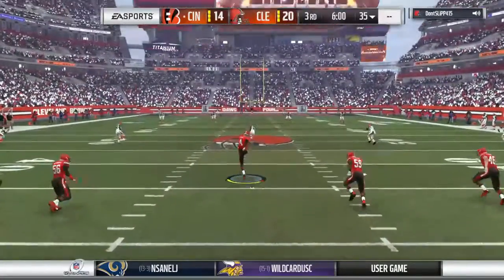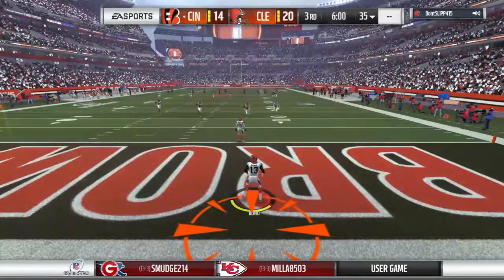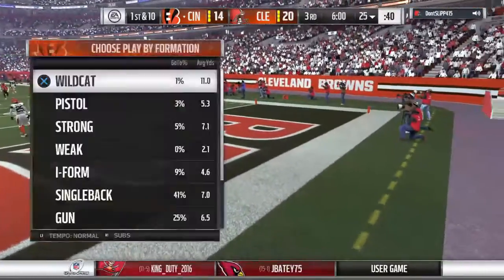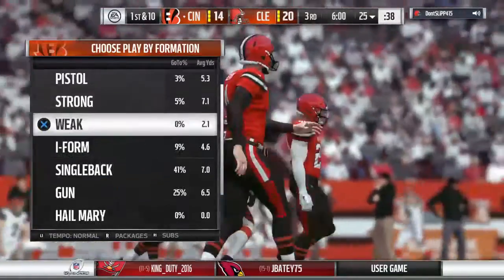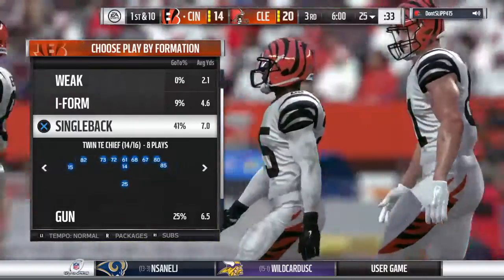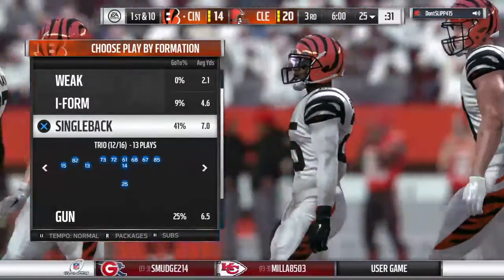So both teams have their marching orders, and we'll get going again here in quarter number 3. And this will not be returnable. It's out of the back of the end zone for a touchback. The Bengal offense now with the football first here to begin quarter number 3. They're down here, but very much in this game.